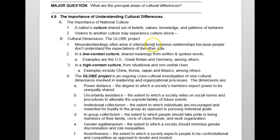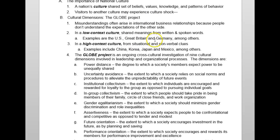Cultural dimensions, which is an interesting project here, the GLOBE Project, has found there are three things to be very aware of with cultural differences. First of all, misunderstandings arise from people not understanding the expectations of the other side.